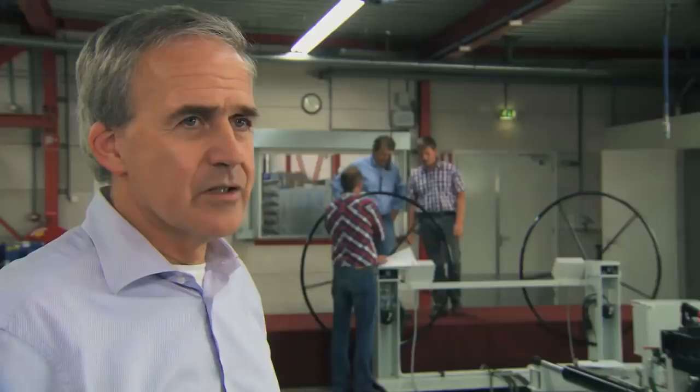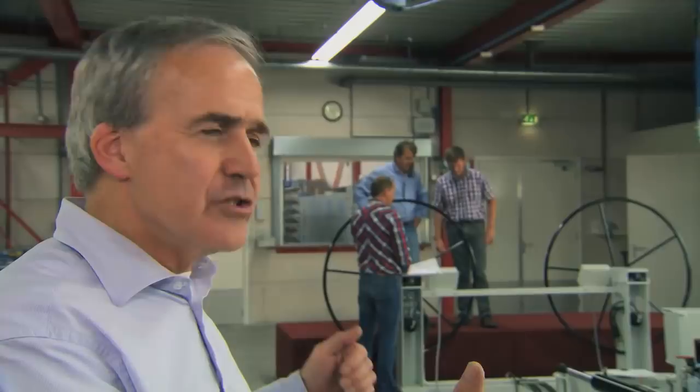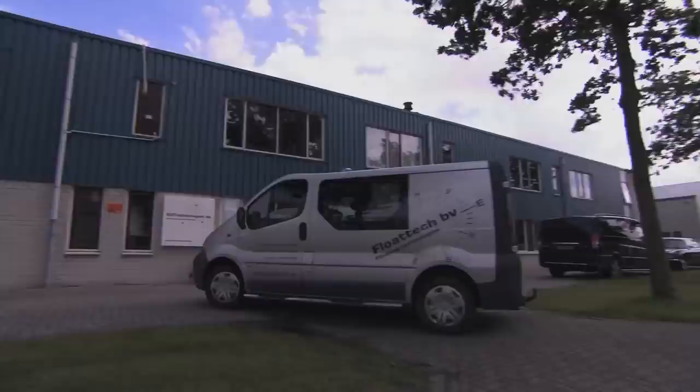What you see in the black box, that's our secret. I don't tell you, but it is so simple that I don't want to tell you. This is our secret. That secret in the black box saves the person steering the boat a lot of energy. And a high-performance yacht uses a lot of energy.